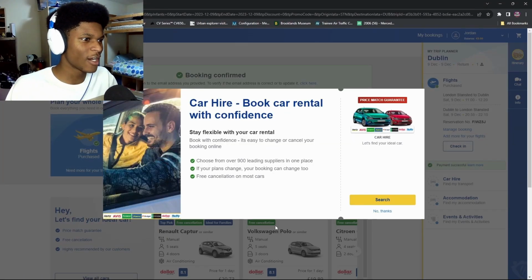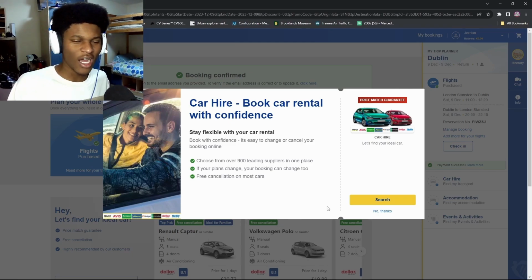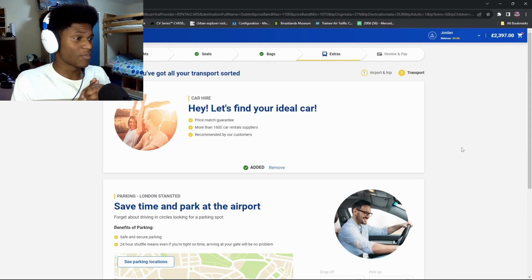and hopefully that will be our flight tickets booked and £80.98 down the drain for a day trip to Ireland with Ryanair. And booking is confirmed. And now once again, they're trying to ask me to hire a car. But I've already paid, man, relax. So yeah, that's about it. That's us booking our Ryanair flight.